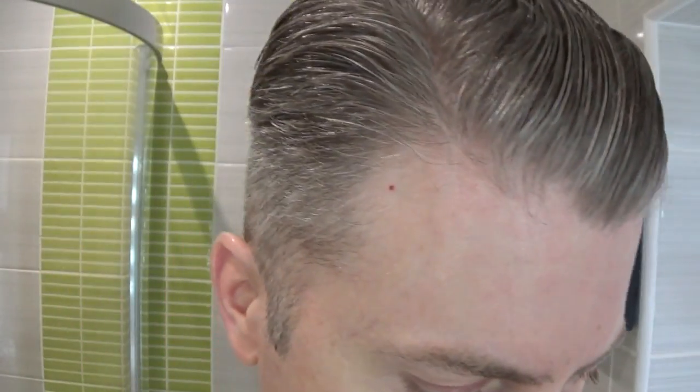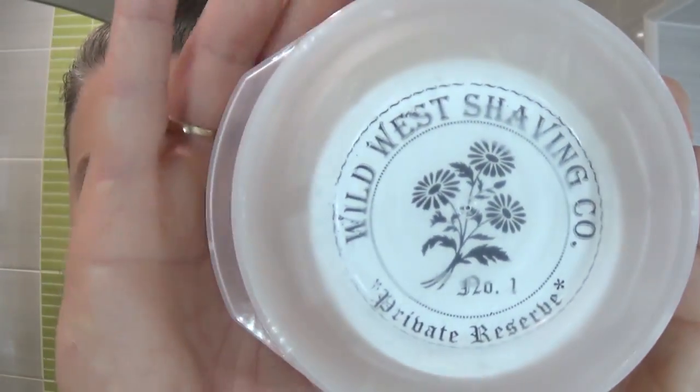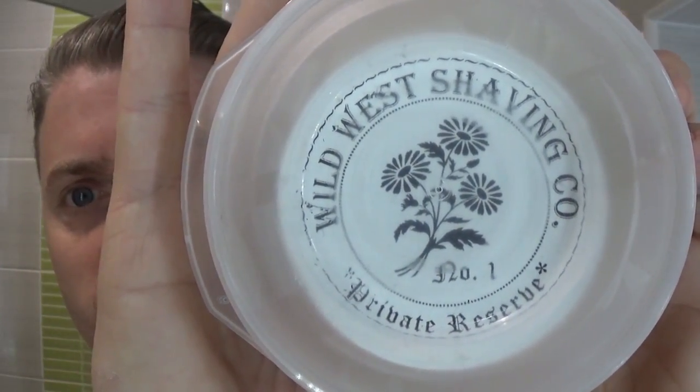Right, hello. I'm very excited to bring you this shave. I've got 3 new items to use. The razor that was in my last mail call video, it's the supply razor, single edge. A soap that I've had for a while, but it was one of the soaps from Russell Barton, the WWSC Shaving Company, the Private Reserve #1.